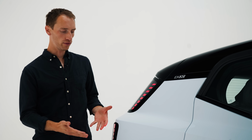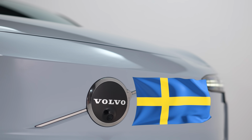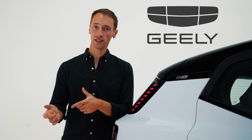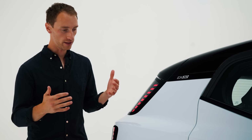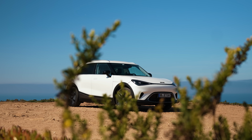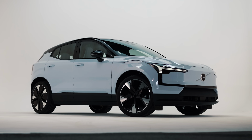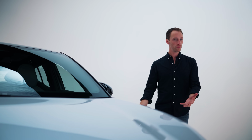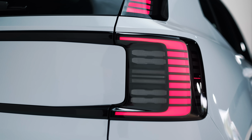But why is this new Volvo similar to the Smart? Well, Volvo, of course, is a Swedish brand, and its cars are designed in Sweden, most of them are built in Sweden, but it's owned by Geely, which is a Chinese firm that also owns a stake in Smart. So what you'll find underneath the new Smart #1 is also what you'll find underneath the new EX30, a Volvo which will be built in China and not Sweden. Geely provided the platform for this car, but Volvo tuned it and also did the design themselves as well.